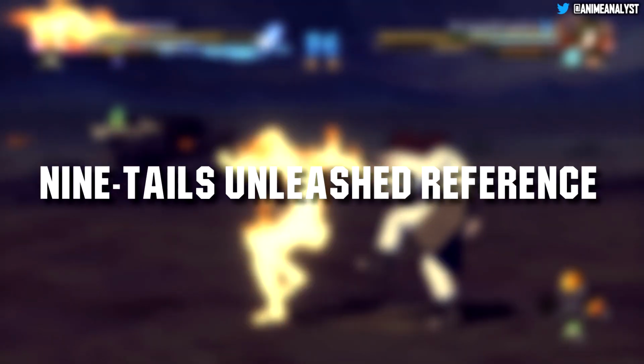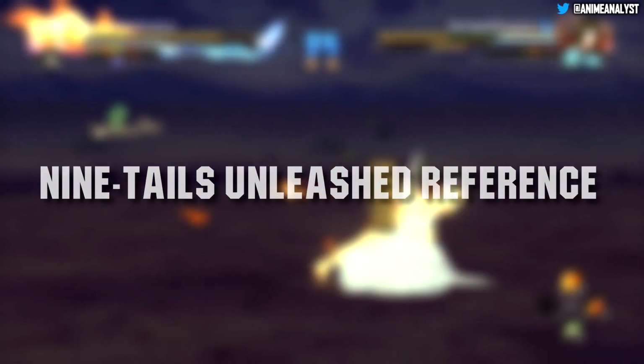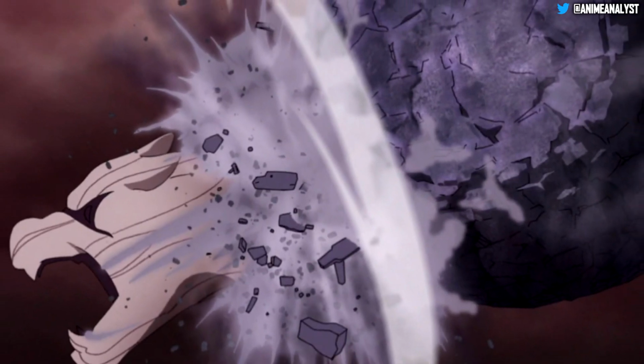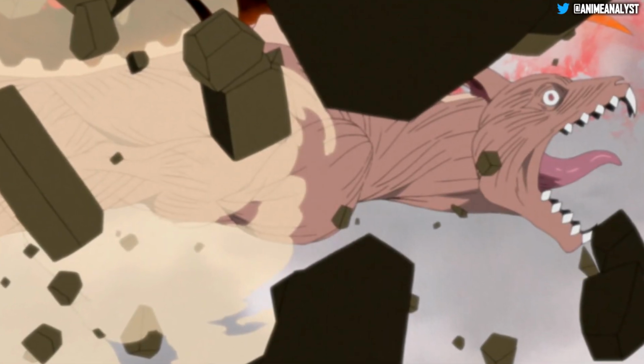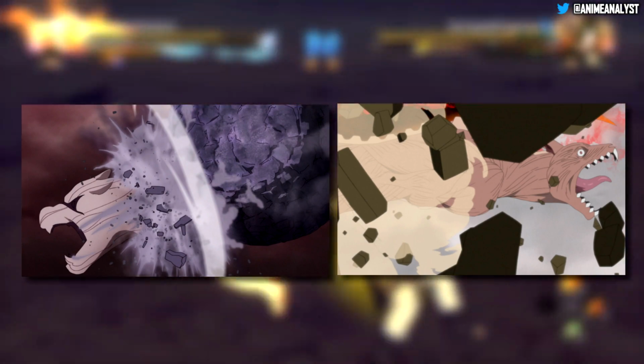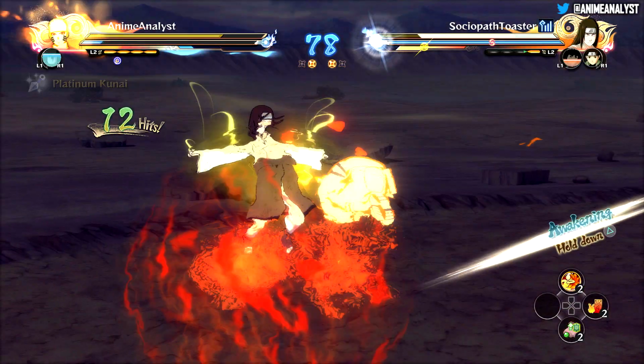That was pretty dope. Momoshiki breaking out of Planetary Devastation is a possible reference to the Naruto vs. Pain fight, where Naruto broke out of Planetary Devastation in a similar manner using the Nine-Tailed Fox. When I saw this, I instantly put the two together.